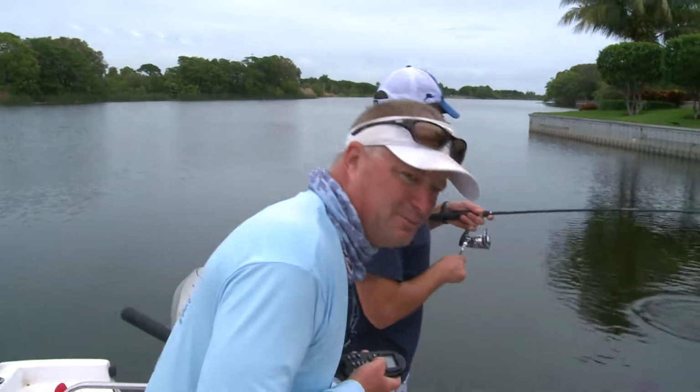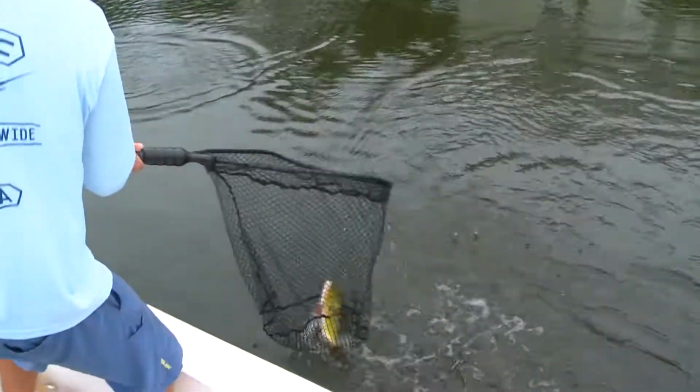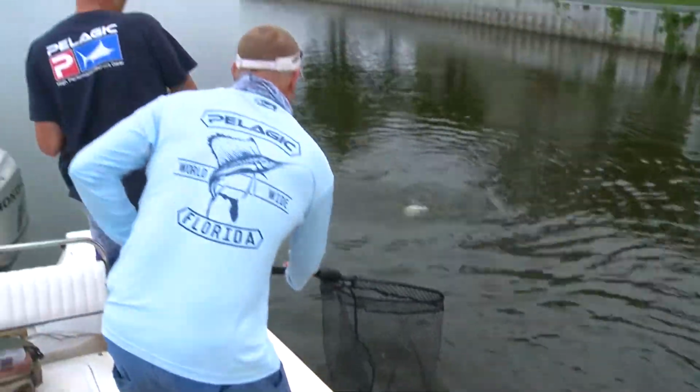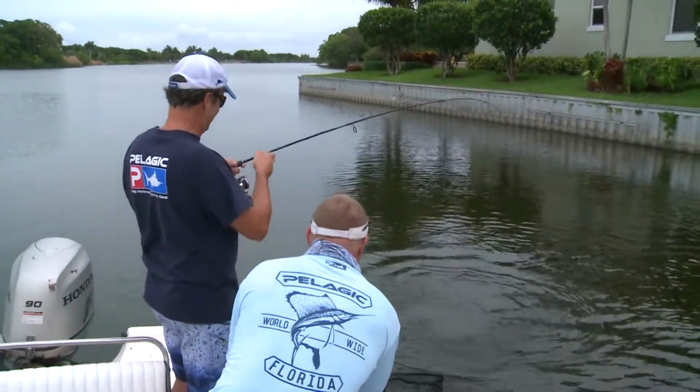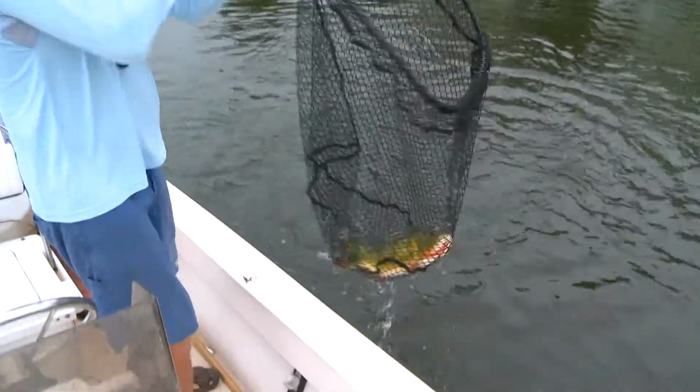All right, we got a double header of peacock bass on right here. This is a typical scenario here. Oh, we got a leaper, there you go. Woo. 2 fish in the net.